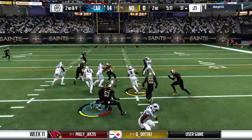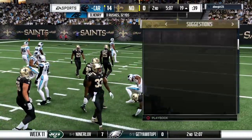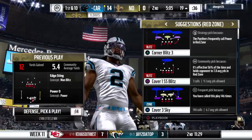They'll run it again with Henry. And inside the 20 before he's brought down. Give him 12 yards on that one. It earns him a fresh set of downs.